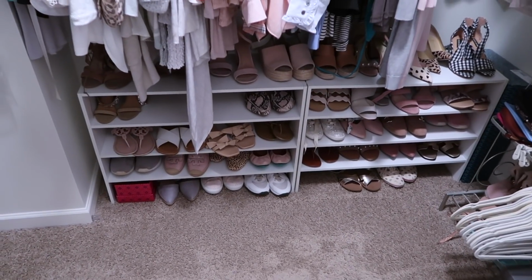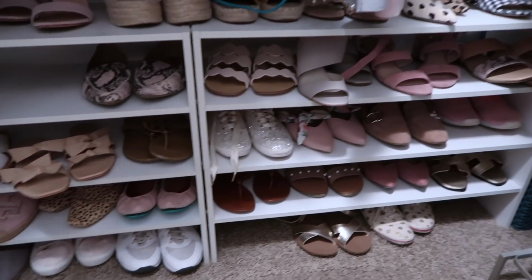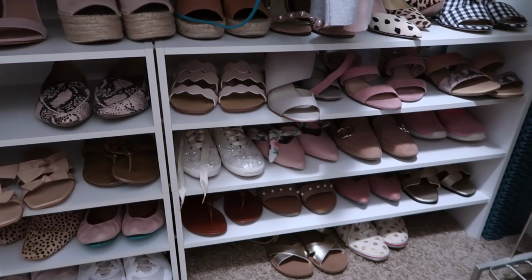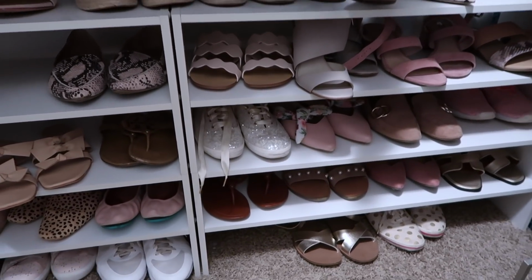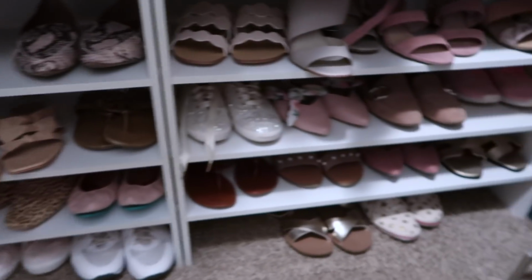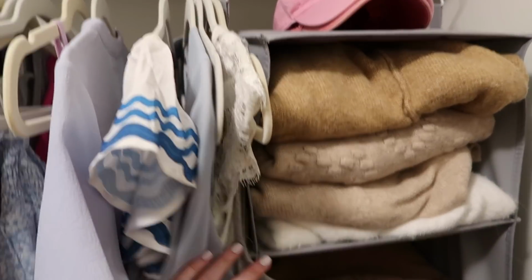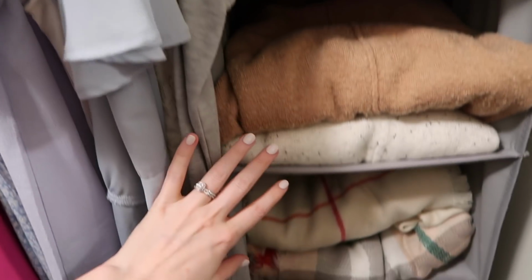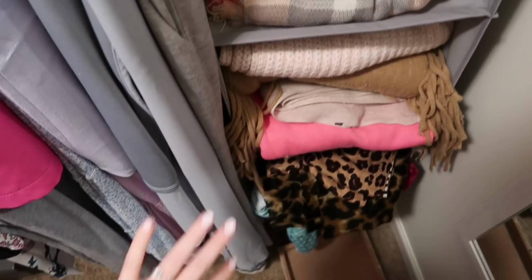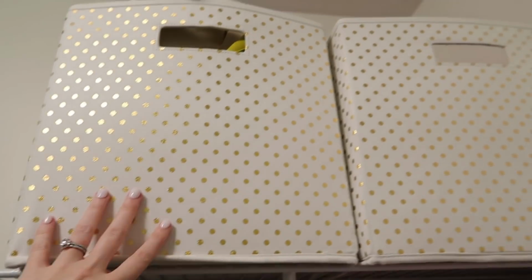I'm sure I'll get a couple questions on this shoe organization. So I got these at Target, I believe. I'll link them down below. This still probably could use some reworking, but because it's not spring or summer, I'm gonna hold on to my sandals for now and see what I end up wearing next season. And this looks a lot better too. I just have some sweaters that I'll still wear and then scarves that I still want to wear. And I think this is also from Target, and these are also from Target. And I'll link what I can down below.